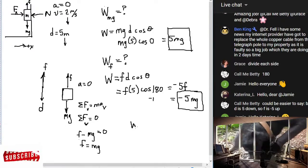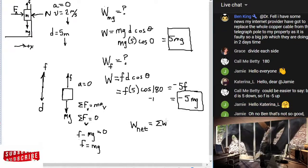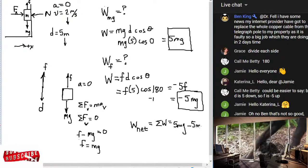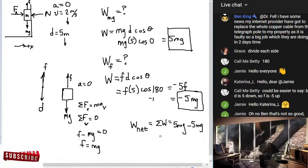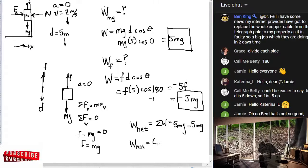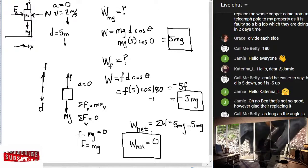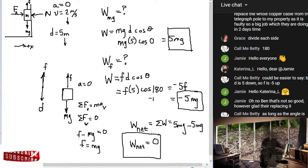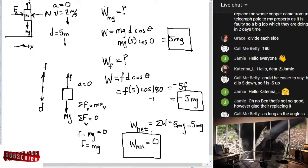So what we can say now is the net work, the sum of all the work done, is 5 mg minus 5 mg, which is 0. So the net work is 0. Right, as long as it's 180 degrees, yeah. So there's no net work done on this thing. Well, there is, but they all cancel out.